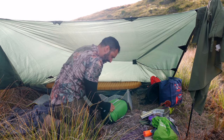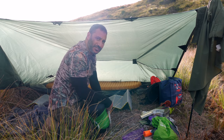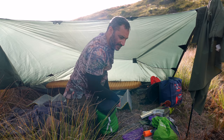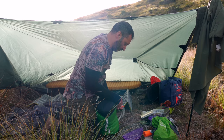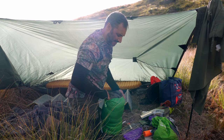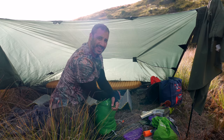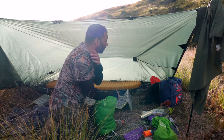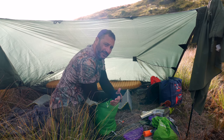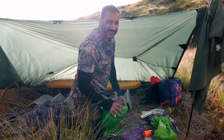Sleeping bag. All right, you've been waiting for this. So originally, I was going to bring my Enlightened Equipment 10 degree Fahrenheit bag, quilt. And then I thought, you know what? Every time I've slept in it, and it might just be me, I've felt a draft every time I turn over a lot. Quilts, I just don't get on with quilts.